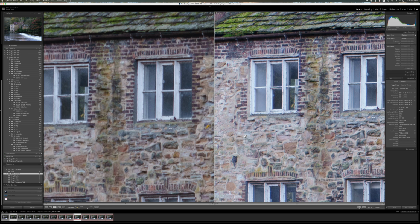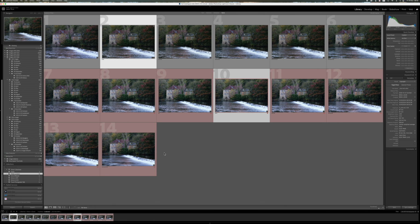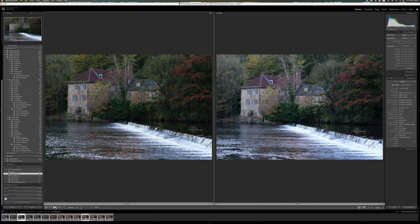Not so much in contrast. I would say the prime is a little bit more contrasty overall, but relatively minor differences in contrast. However, in terms of sharpness, there is a clear difference at f5.6. So let's go to f8 and have a look at that, and we'll compare those side by side.